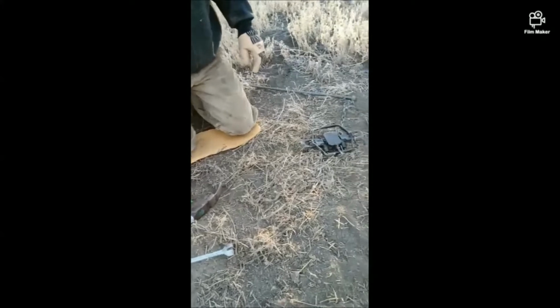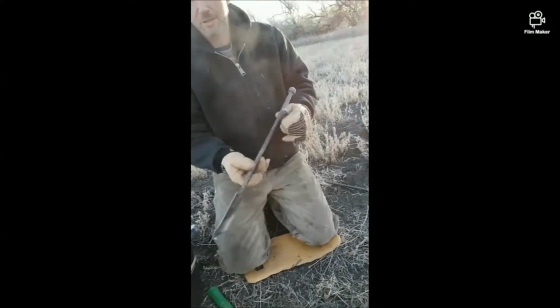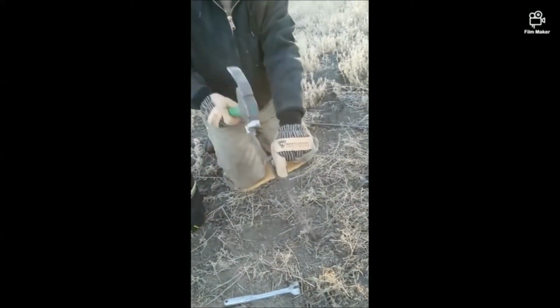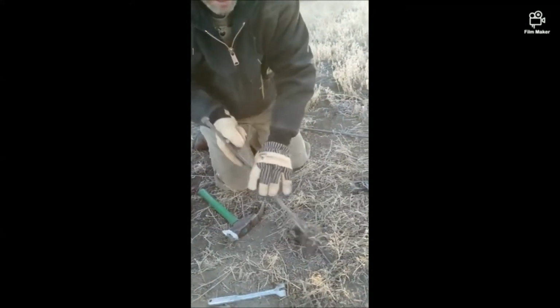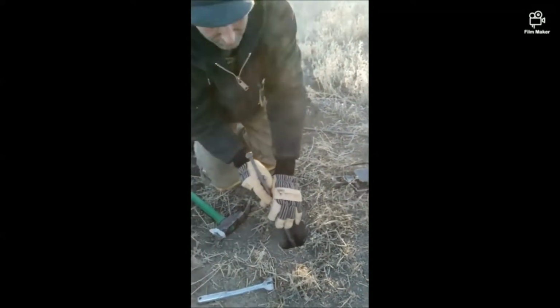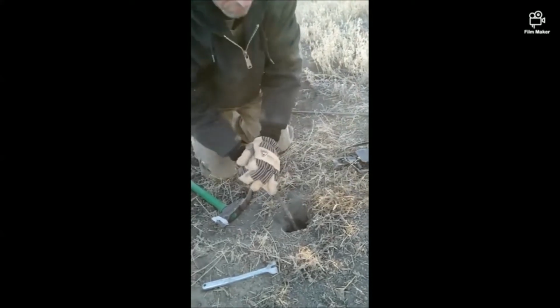So, got this homemade dealio. Used to have a wood handle, welded a metal handle on there. Works a lot better, I think, than that wood stuff. And then I can pound it in here. Ooh, this dirt's nice and dry and soft. Or did I just get lucky and find a hole? I think I got lucky and found a hole.